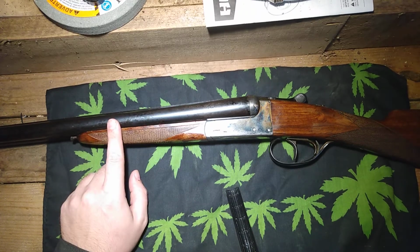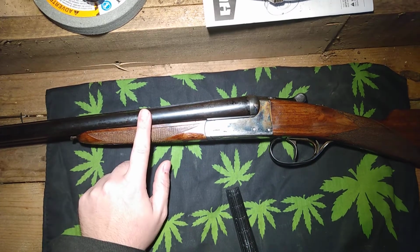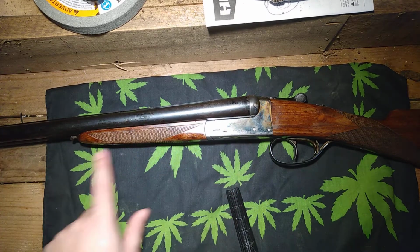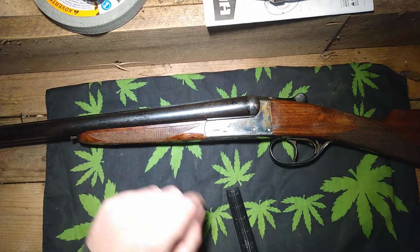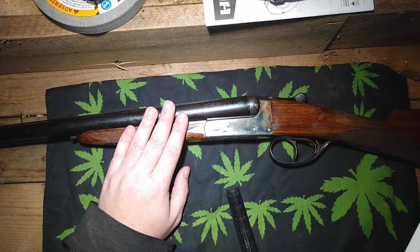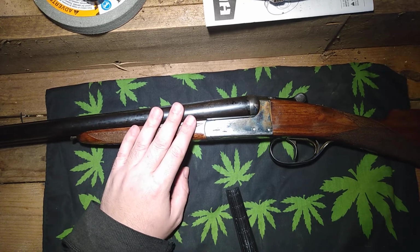Of course, this is the 18.5-inch barrel. I measured it inside with a tape measure. I'm not doing it on camera because the ATF don't need to know. But it is an 18.5-inch barrel, so you can go away.